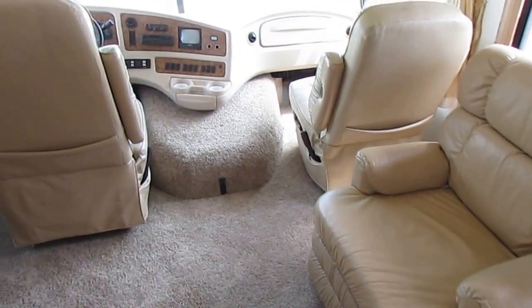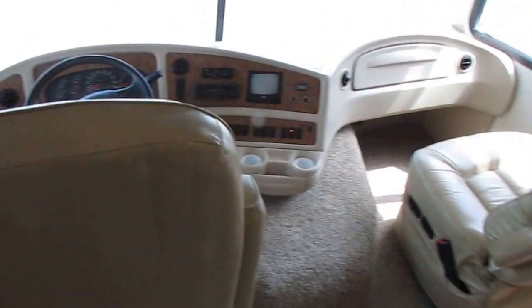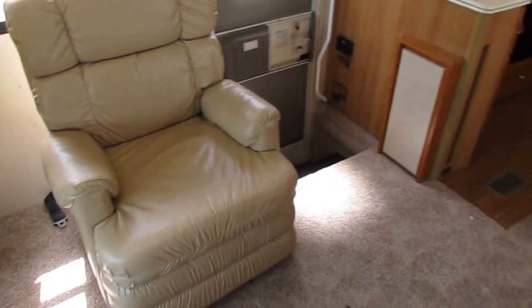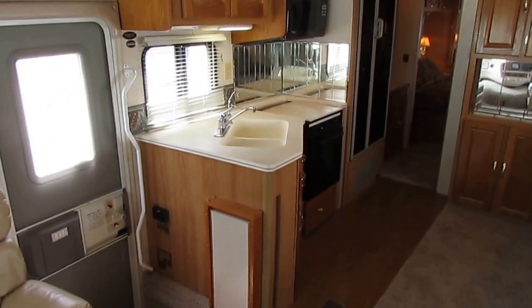The pictures and the video really don't do it justice. When you see it in person, I think it's going to really exceed your expectations, what you saw in the video and the pictures. If you're interested in this RV, give us a call.